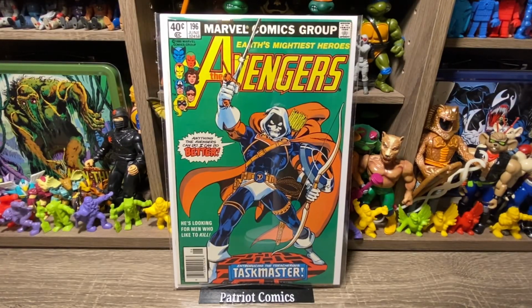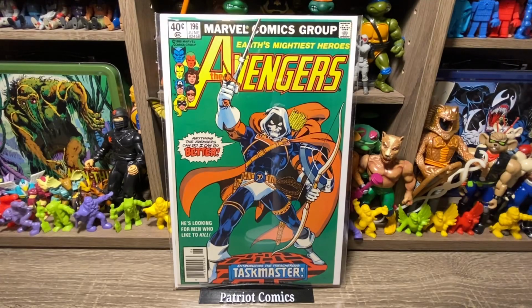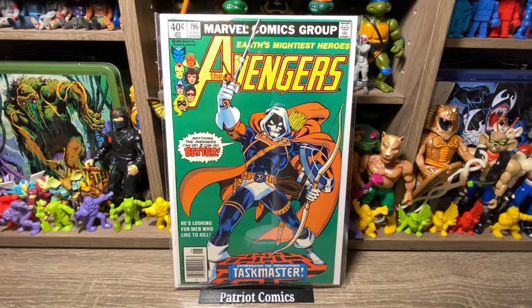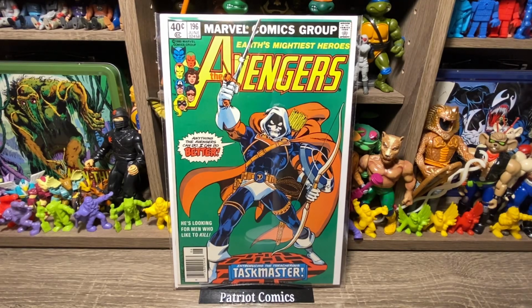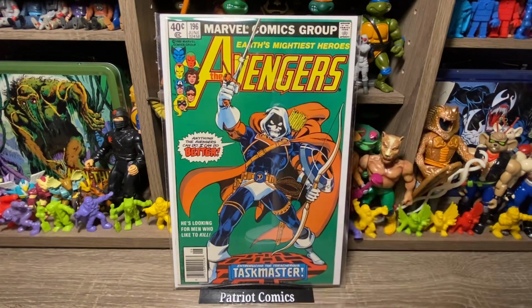And here we go with another iconic key book, Avengers 196, first full appearance of Taskmaster. I love this cover. It's such a cool book. This one in particular is very high grade. No color breaks, no spine ticks. Really gorgeous copy. So this one, I won the auction at $52. But I had that $10 credit, so I got it for $42, which I think was an incredible deal. Really happy about this one. High grade, awesome cover, newsstand, which really doesn't mean much in this era of comics, but still a really gorgeous copy. And for $42, I think that was an incredible price.